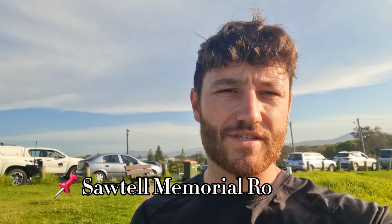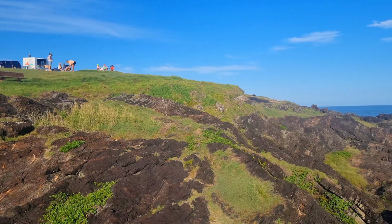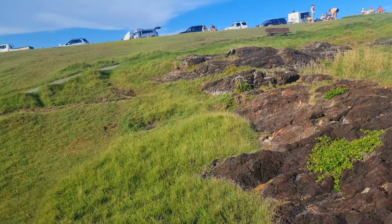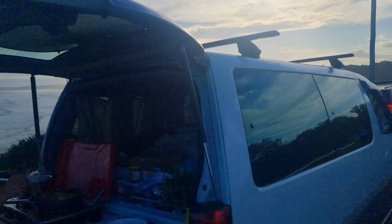That there is Sawtell Memorial Rock Pool. Definitely worth a visit if you're up this way. Nice little area to have a picnic, just next to the rocks with the sea in front of you. Beautiful. And we're going for a yellow Thai curry. And we're going to watch the sunset and eat it.